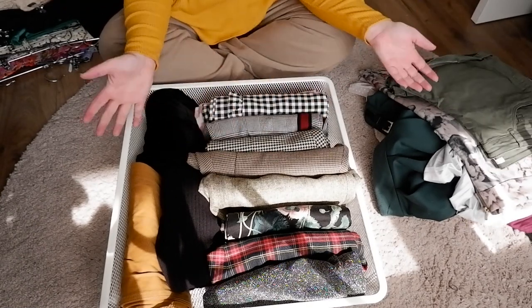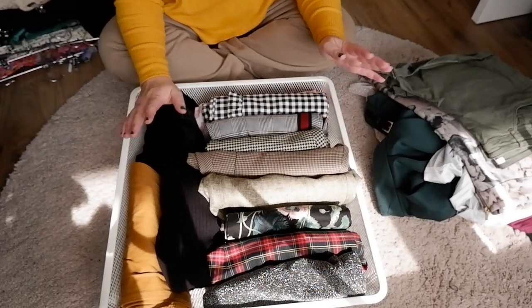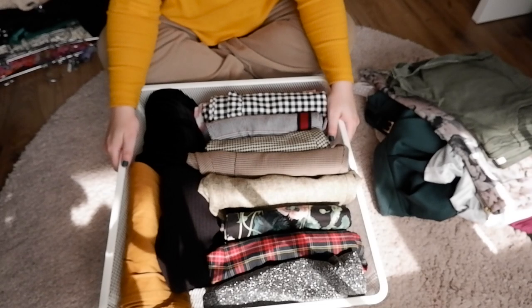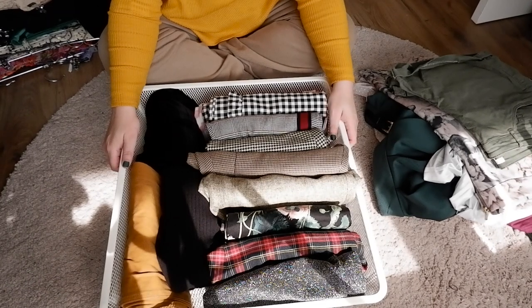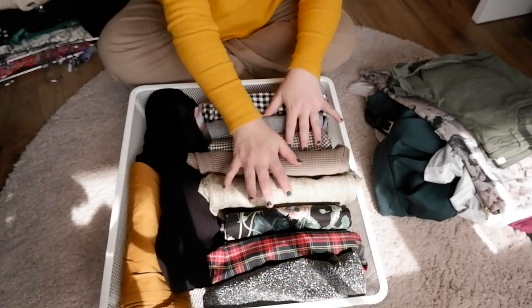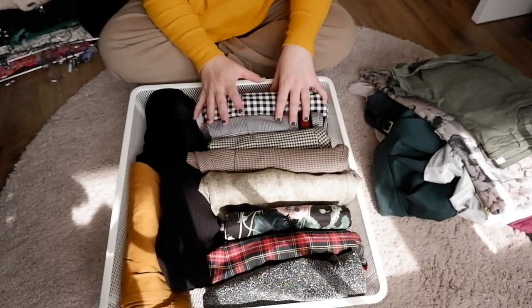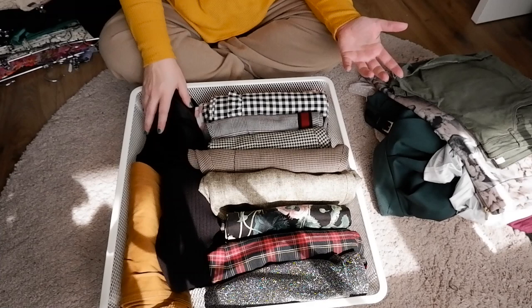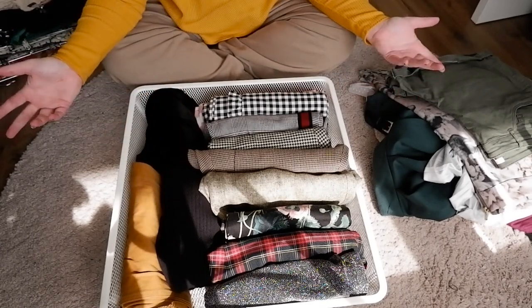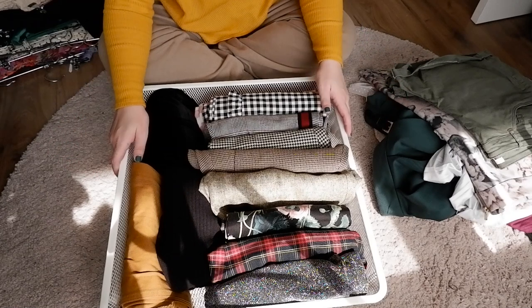But in terms of longer trousers, summery pants, I'm all set. I'm not really buying anything in those categories either, unless I find something truly, truly special. And these are sort of like my printed trousers and flared leggings and a colored pair of jeans. I don't really have a lot of colored pairs of jeans, so that one gets to live here.